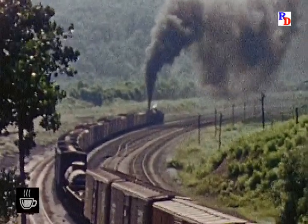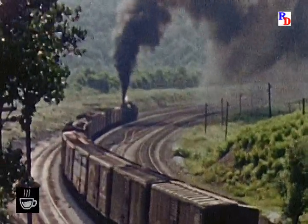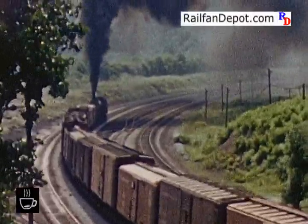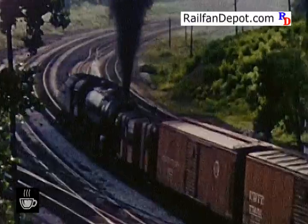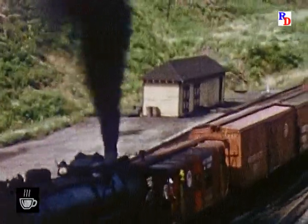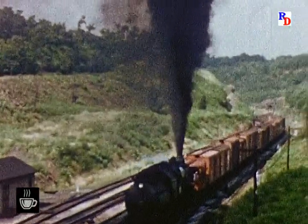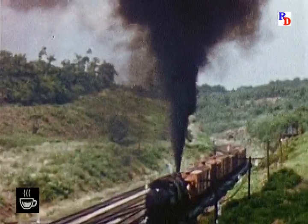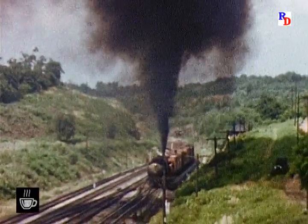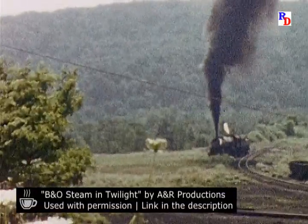Eastbound with a Q4 Mike as the helper on the back passes at Sand Patch. The Mike has cut off and is turning on the Sand Patch Y. It heads back down towards Myersdale and the helper station at Garrett.